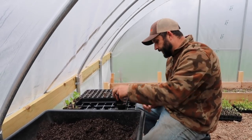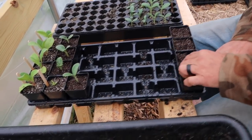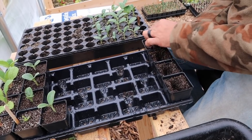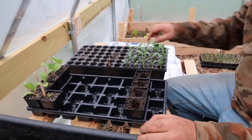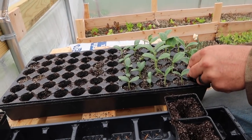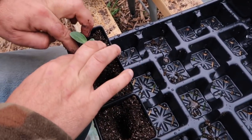And once we have those filled up pretty loosely, I have a piece of wood that I found that actually works perfect. I just make an indent down in the middle, kind of wiggle that around. It's about the size of the plug trays. And then in this case, these are butternut squash. So what I'm going to do is use a popsicle stick to just take one out of the plug tray, and you can see all the roots there. And then that will go down into the 3-inch pot.